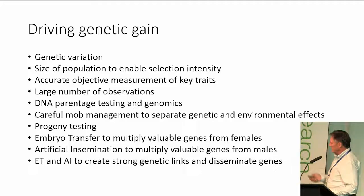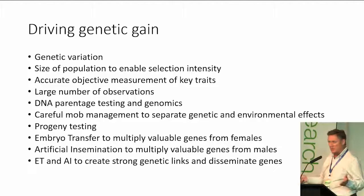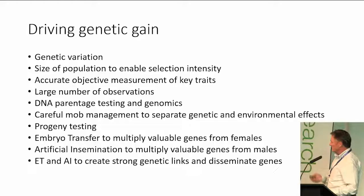Progeny testing, routine process for us. Embryo transfer to multiply the valuable genes from females, because they normally only have small numbers of offspring. Of course, males with artificial insemination can generate large numbers of offspring and enable us to disseminate the highly valuable genes right across the industry. So these are all the things that are applied in other industries, and we know how to apply them here.